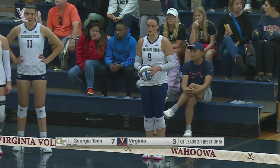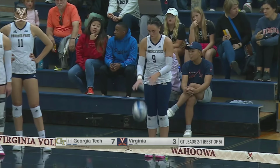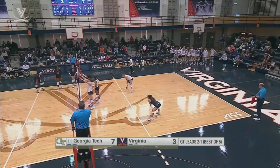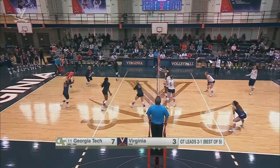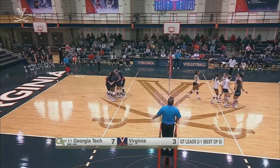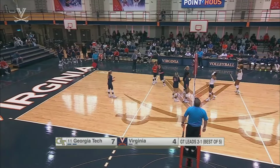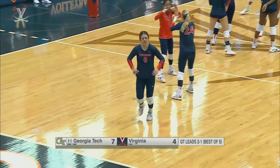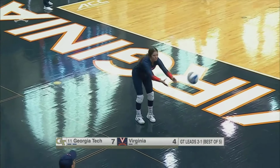7-3, Georgia Tech looking to take set number 4 and take the entirety of this match between the Virginia Cavaliers and the 11th ranked squad in the country. From right to left, the white jerseys of Georgia Tech serving it up and immediately gifting a point to the Cavaliers. From Charlottesville, Kyle Marshak and the ACC Network Extra, perhaps our final unbroken stint of women's volleyball ACC action so far tonight.